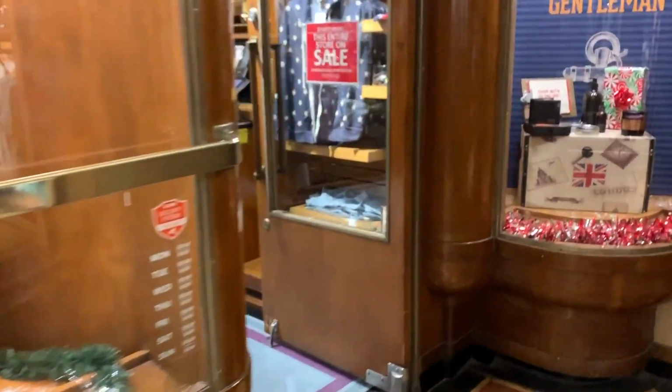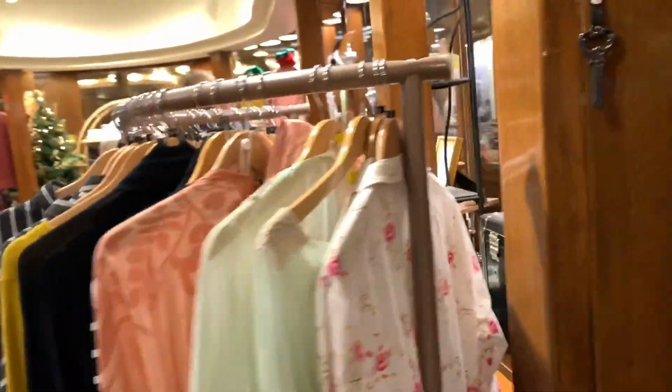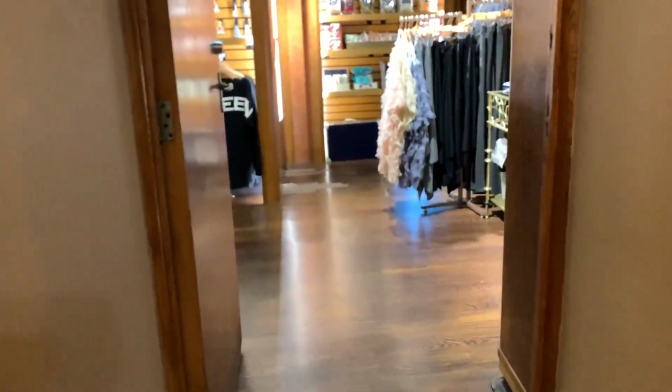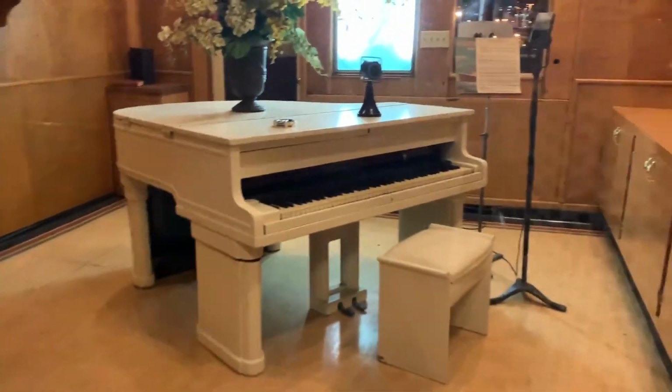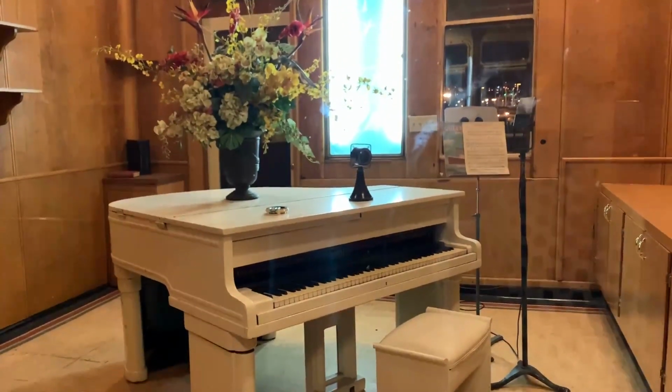Shopping on the boat. Like somewhere we can eat. Optional room.